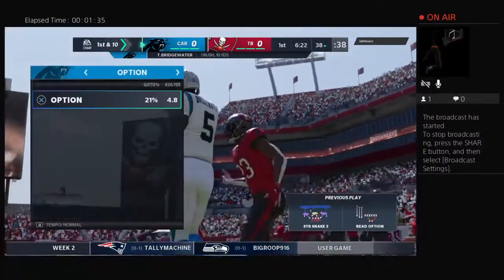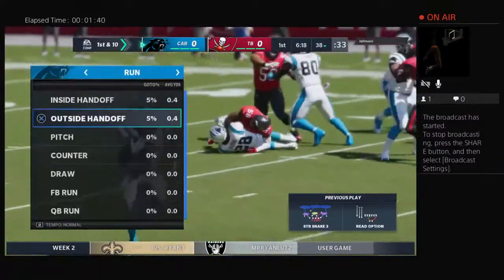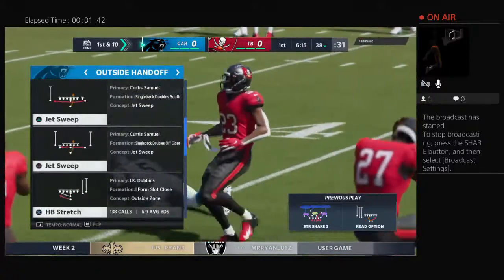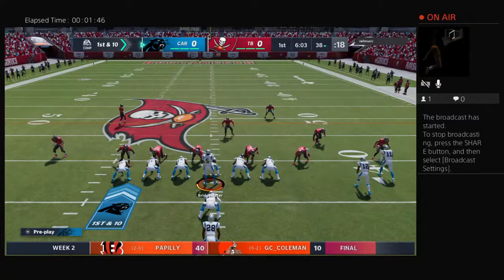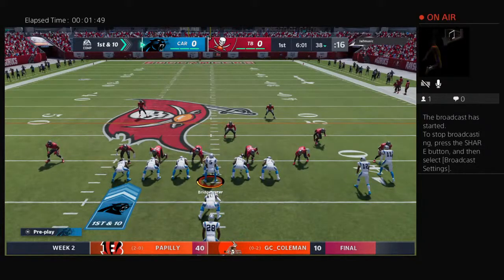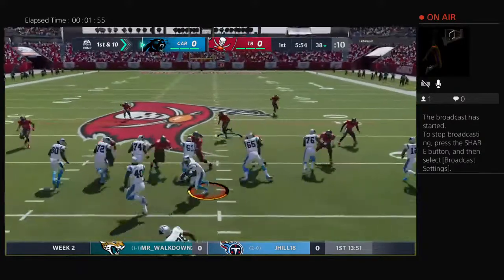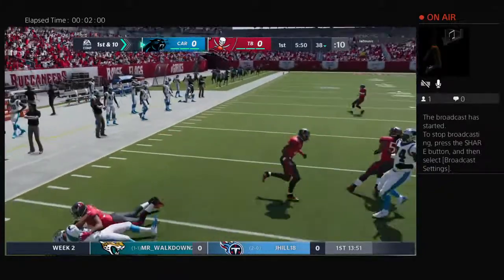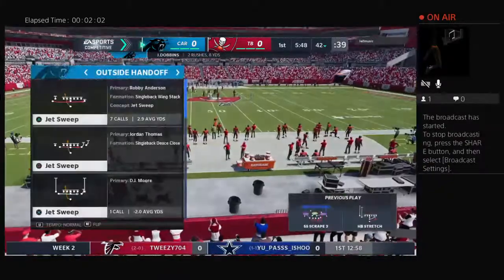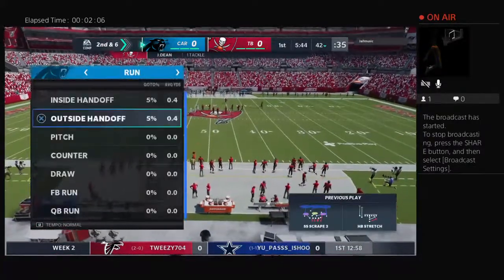Bridgewater on the keeper. It's a gain of 10. First down, Panthers. So here's a 1st and 10 at the 38. Here's a give to Dobbins, and hard running is going to get him over the 40 to the 42. Call it a gain of 4 on first, and that'll make it 2nd down.